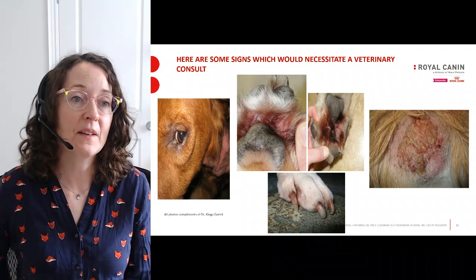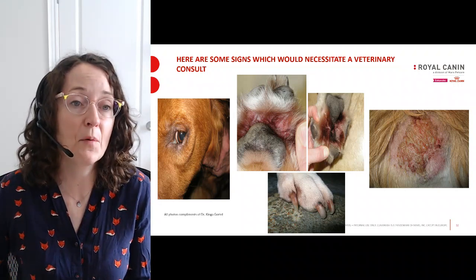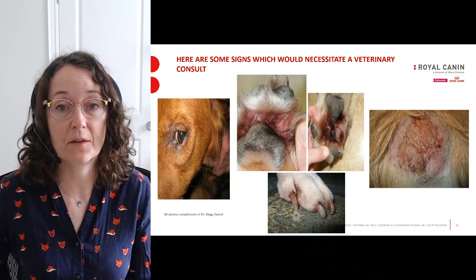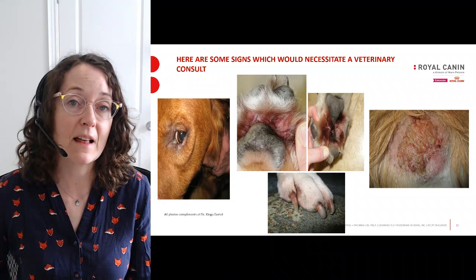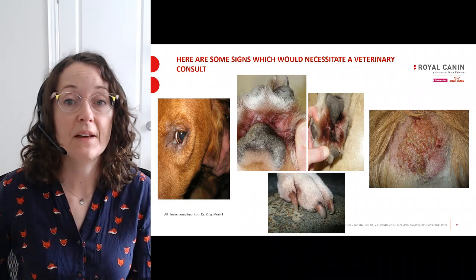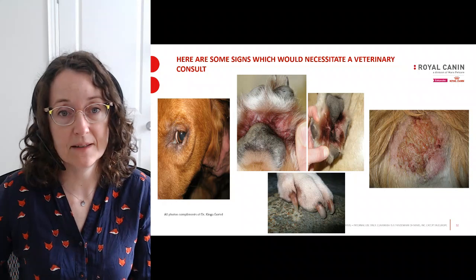Now here are some signs that would require a veterinary visit, that signs of something more serious is going on. So certainly if there's any evidence of pus or bleeding, or areas of thickened skin or hair loss, or if there's evidence of hair discoloration, which can happen when a dog licks an area excessively. We can see that particularly in dogs that have lighter coats, like our West Highland White Terriers or Golden Retrievers. These are all reasons to see a veterinarian prior to attempting any home treatment.